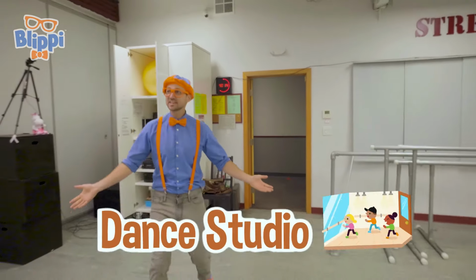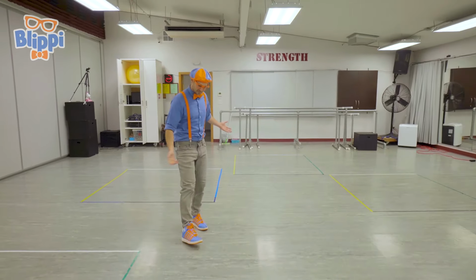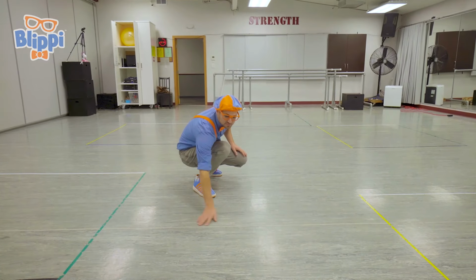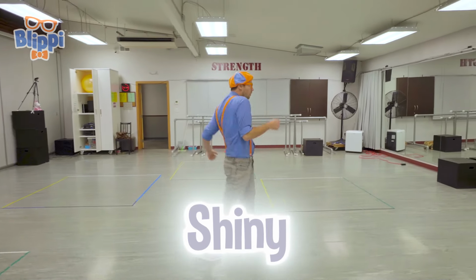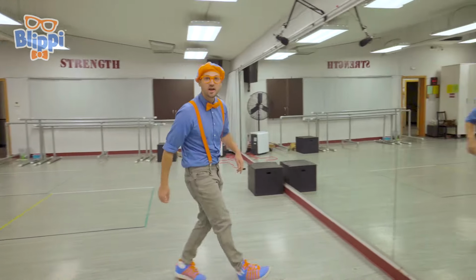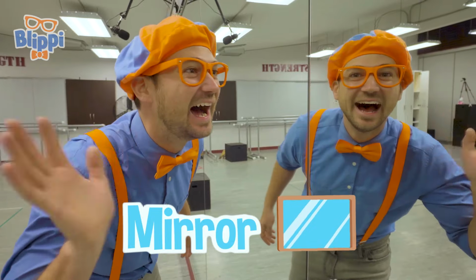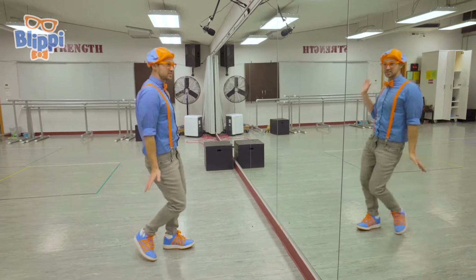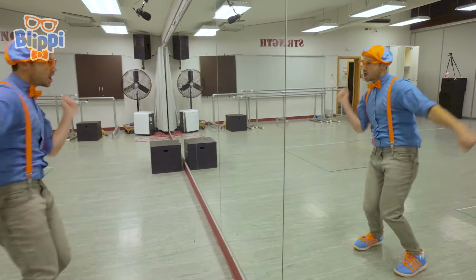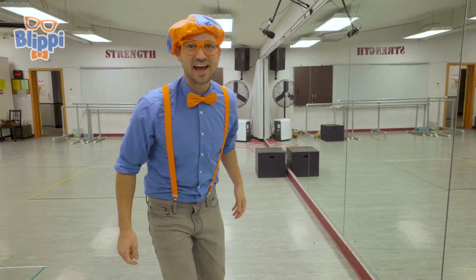Whoa. Check it out. This is a dance studio. This is where you and I are gonna learn our dance from Emily. Whoa, check it out. There's some nice smooth floor. Yeah, it's really shiny. Whoa, look at this. Yeah, this looks like a mirror. Dance studios have mirrors right in front of you so then you can practice your dance moves and see how you did. I definitely nailed that one.